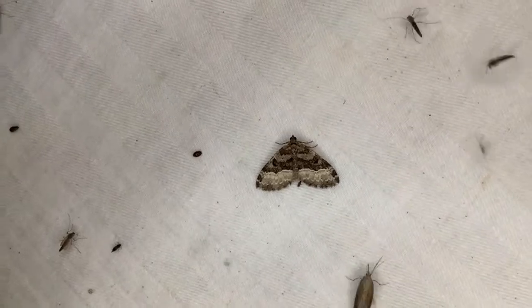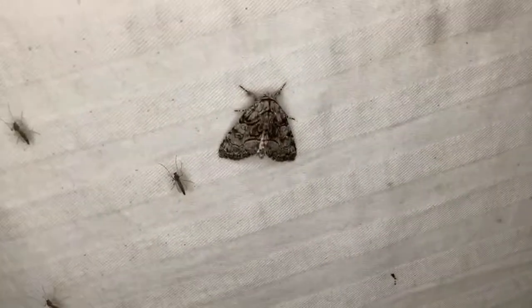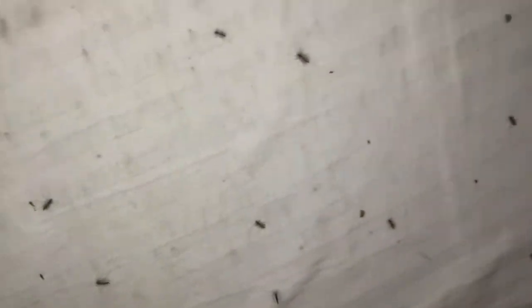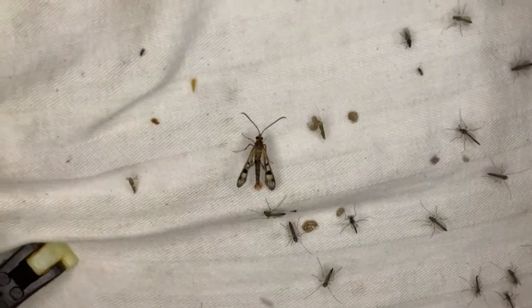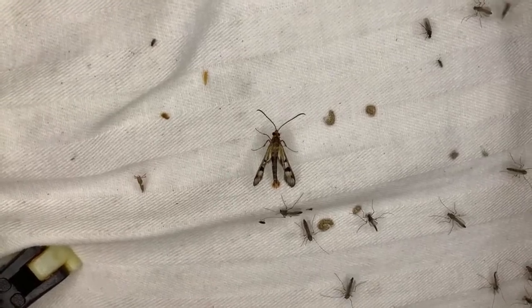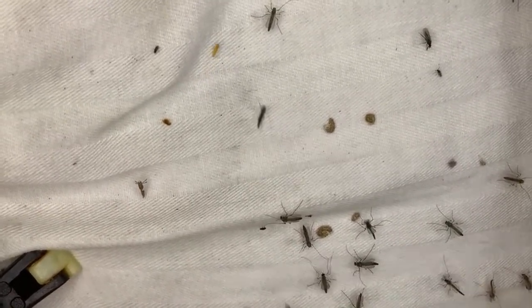Great blue heron calling. Brother moth. Here's another one of these clear wing moths. I think this one is called the maple callus borer. Maple callus is C-A-L-L-U-S. Borer, B-O-R-E-R.